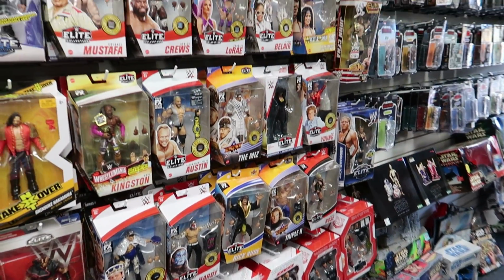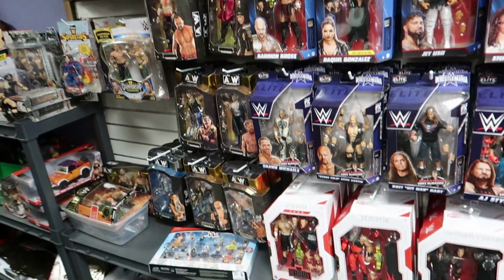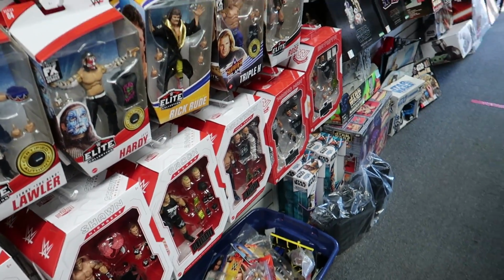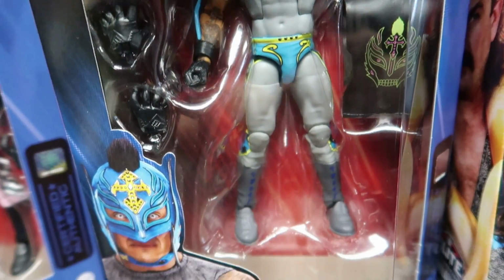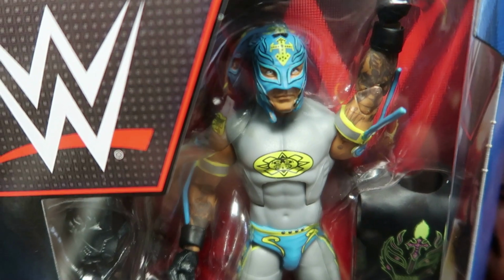Do you like wrestling? Well, here you go. Tons and tons of wrestling figures. Including the Ultimate collection down here. I was considering purchasing this Rey Mysterio when I saw him online the other day. I think he looks very much like Batman 66. I'm probably going to end up with him at some point.